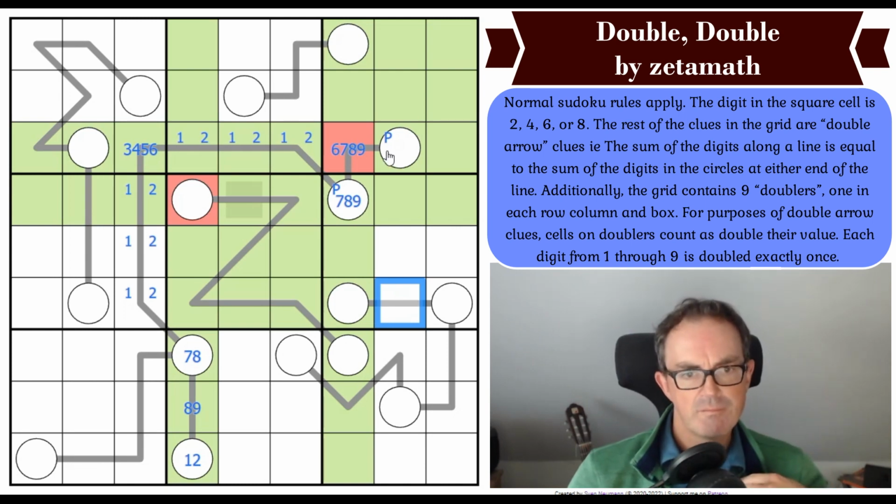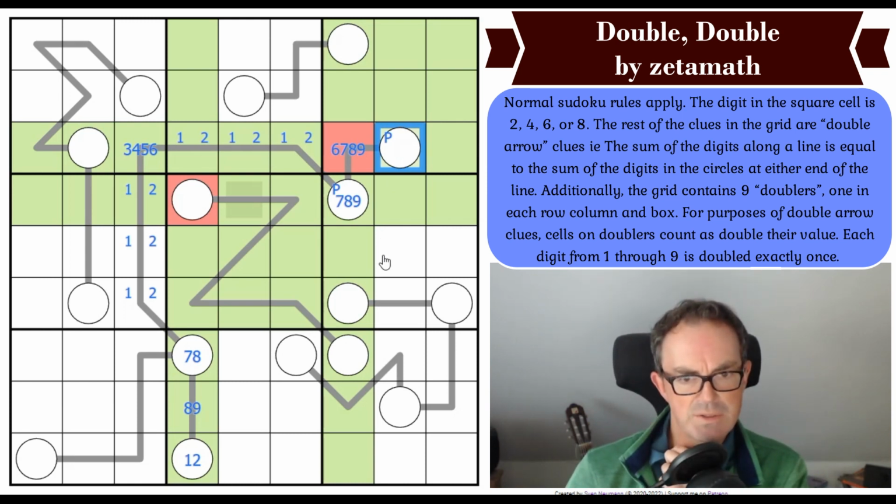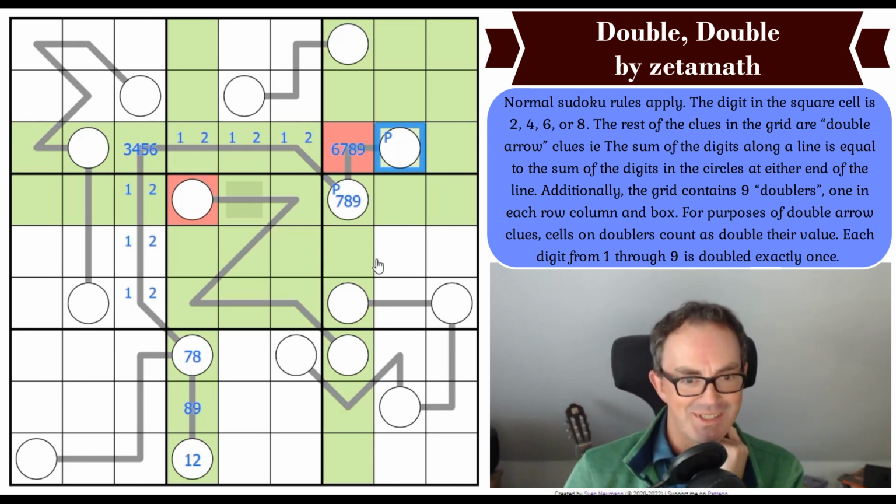But I don't think that's going to be terribly useful just now. I mean, that could be very low or very high, I think. So, what do we do next? We could think about... I don't know. It's another of these puzzles where my intuition is not playing ball at all.